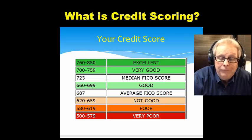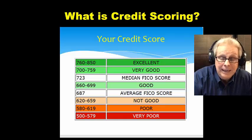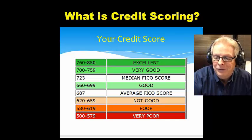So excellent credit, if you're 760 or above, you are excellent. 700 to 759, that's very good. 723, that's what they're telling us right here, is the median FICO score. That means that's right in the middle of where people go. That's what a median FICO score means. 660 to 699 is still considered good. 687 is an average FICO score. And there's a whole thing we could talk about, the difference between median and average, but it's somewhere between 687 and 723, so that should give you a good idea.